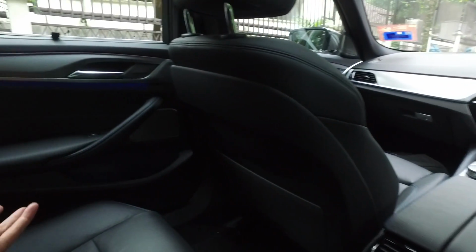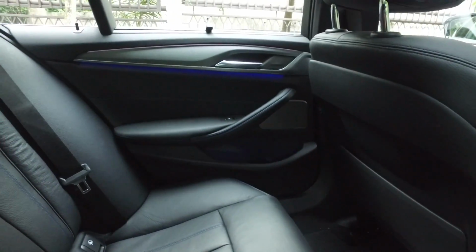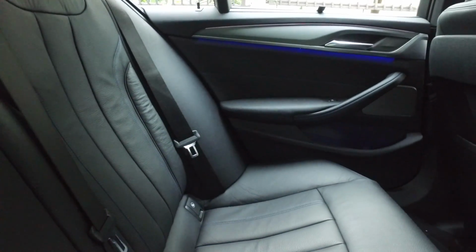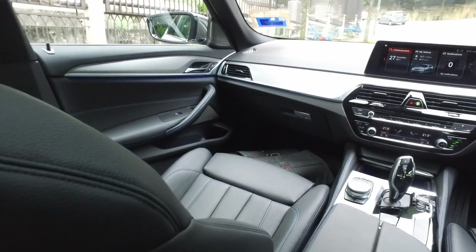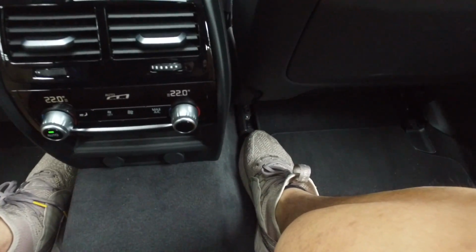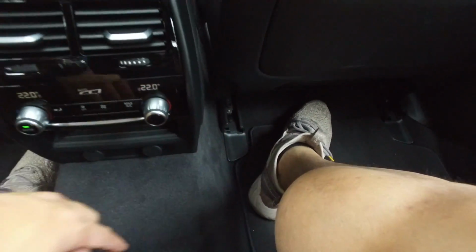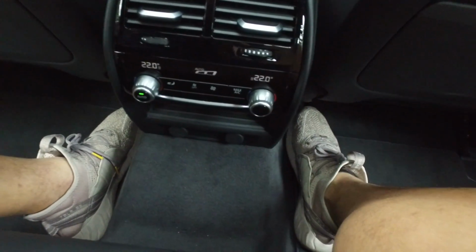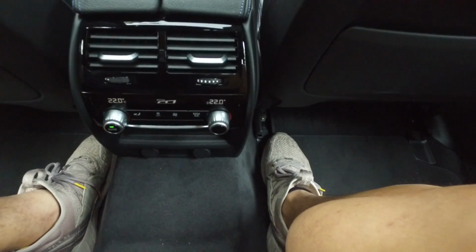Okay, so in terms of rear leg room space, this is almost comparable to the F10. Actually, I don't think there is any incremental space that can be found behind here. Is it 3 passenger friendly? It's alright. My feet are able to nicely lodge in between the base of the seat over here and where the rail starts. So this part is very crucial, because if you have the rails impeding into the space inside here, it might not be that comfortable for the middle passenger. Okay, so that's about it.